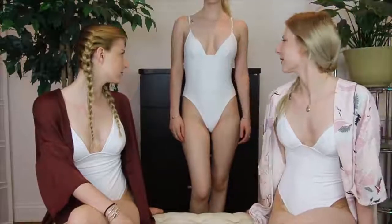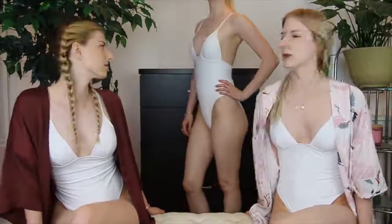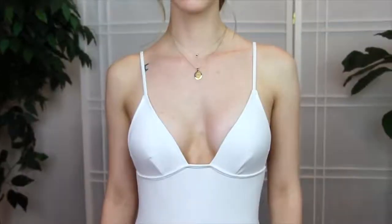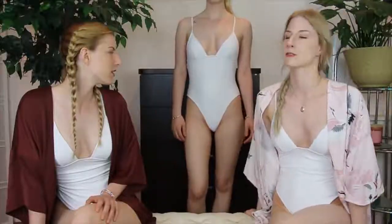It's really cute, and first of all, I love the color. White's my favorite color. I like the cut. I think it does show a lot of your chest, but I don't know. I mean, it's not bad. A good amount for summer. I like how high up it goes on the sides. That's a really big trend right now and looks really cute.